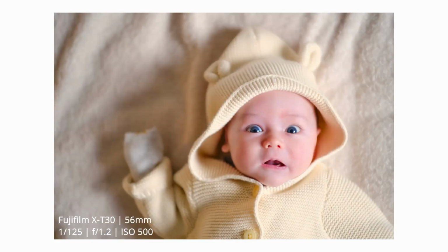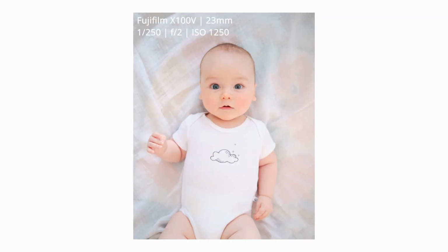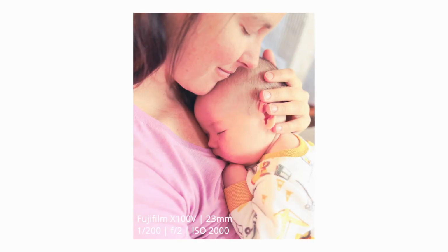I love the 56mm f1.2 for close-ups of Sam, and I recently picked up the Fuji X100V, which has a 23mm f2 lens for a slightly wider field of view. It focuses closer than the 56 and is even more compact than my X-T30 setup. I'll be doing a deep dive of the X100V in a future video.